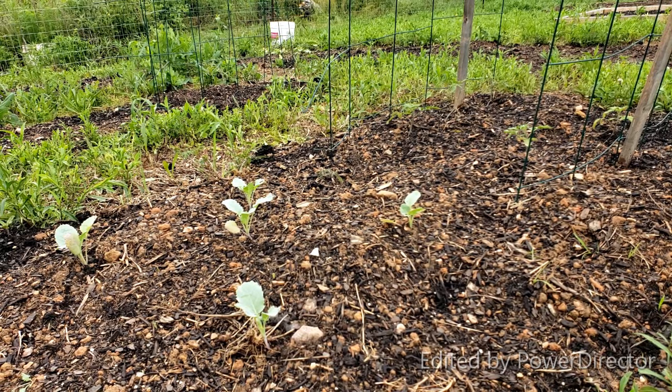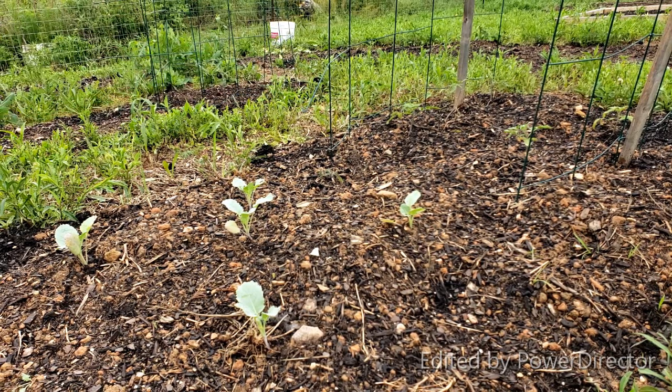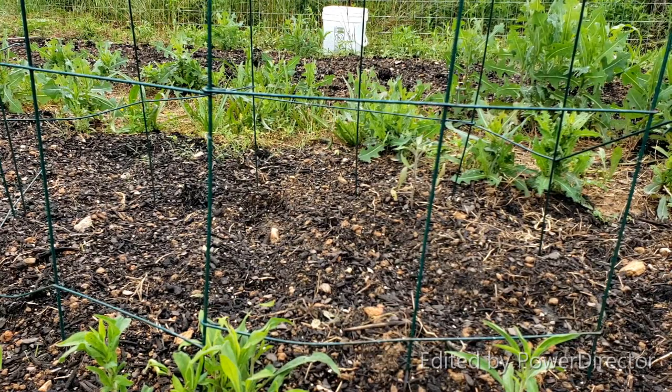All the tomato plants back here are doing excellent. I didn't lose any of those. I do have this cage in the back, this one over here, and that one's not doing great at all. I had 5 plants and now I see 1. So let's go check that out. All right, yeah, it's definitely just 1 plant.